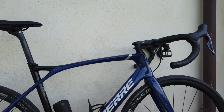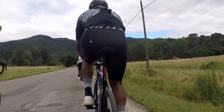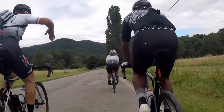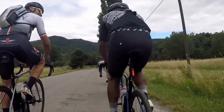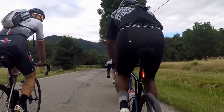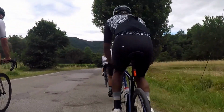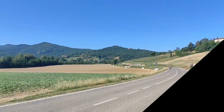My only complaint was with the deep drop of the bars. It meant that getting in the drops on some of those harrowing descents was not very confidence inspiring, simply because I felt a little bit too stretched out. If I was going to be riding this bike for the long haul, that actually would have been a very easy fit. Bottom line is that throughout the week I had zero discomfort or any soreness issue.